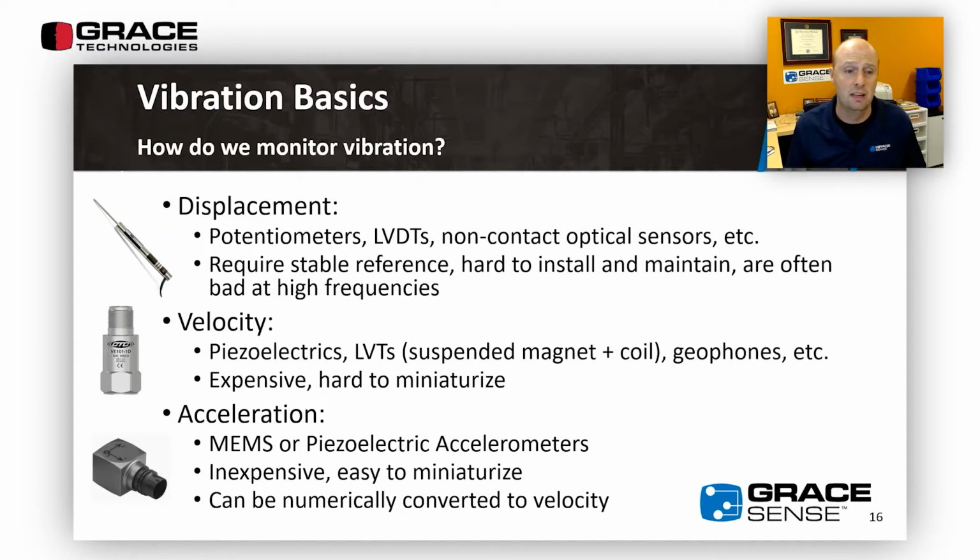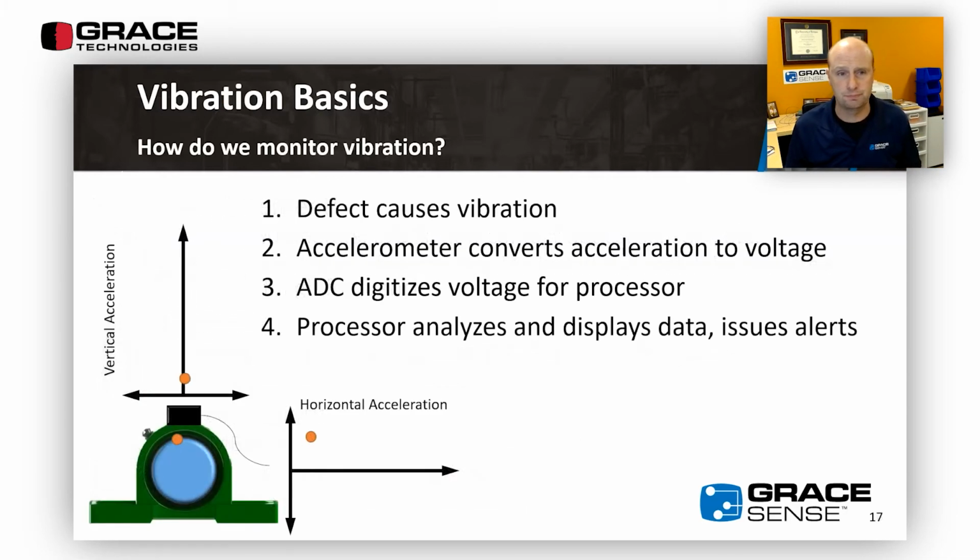You can buy a pretty nice accelerometer for less than $100 in a lot of cases, and that device can actually be used to create not only acceleration data, but it can be numerically converted into velocity or displacement. We just do a numerical integration after the fact. We can take that data and convert it into these other metrics.